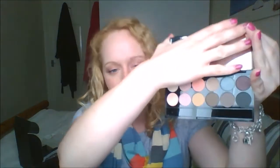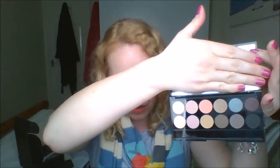It comes with a little slip, much like I got with my Too Faced Chocolate Bar palette, and the names of the shades are written on there. Oh, little applicator as well, which they're not bad if you want a sponge applicator. In fact, they're good if you want a sponge applicator, but I don't really use sponge applicators. So that's that palette. Try not to blind you.